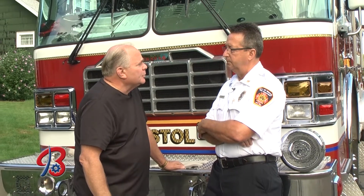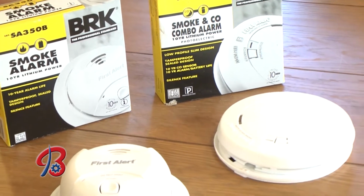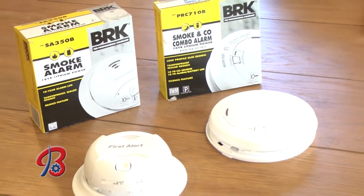I mean, explain a little bit about where you would have just a plain smoke alarm versus maybe a multiple smoke alarm. Well, these smoke detectors themselves are more advanced than what we were used to when we first started seeing them in the business. As a matter of fact, when I first came on the department, it was very rare to see smoke detectors in houses. But all smoke detectors, including these, are good for 10 years. They have a 10-year life.